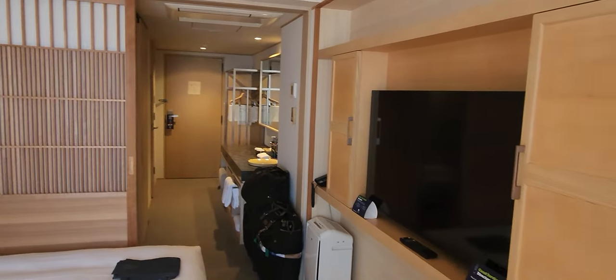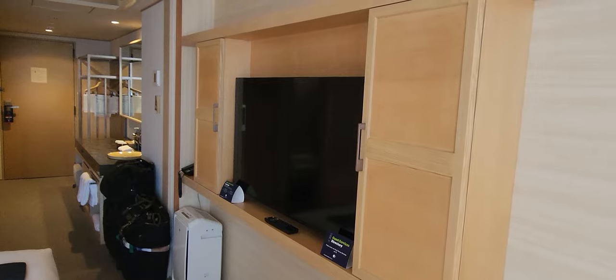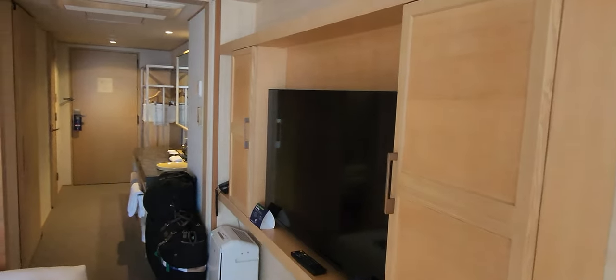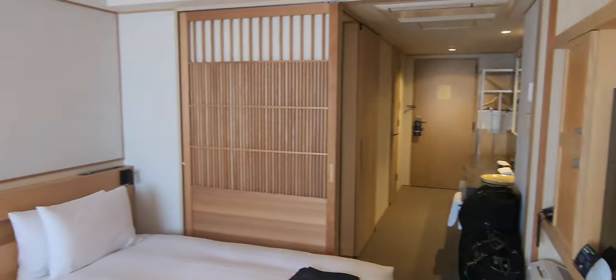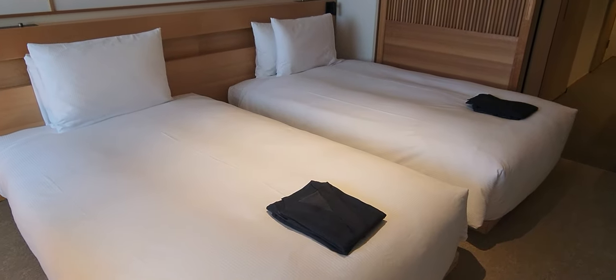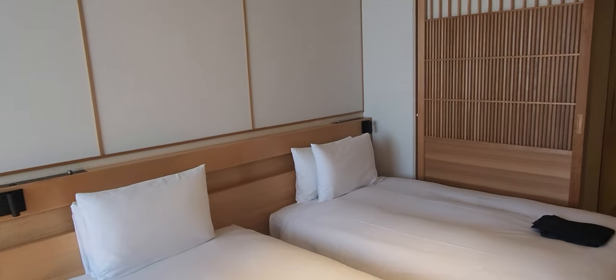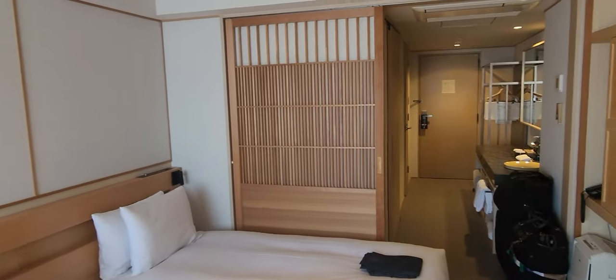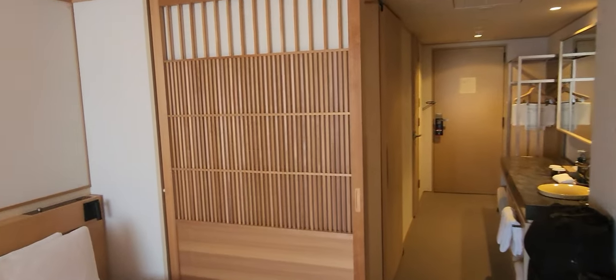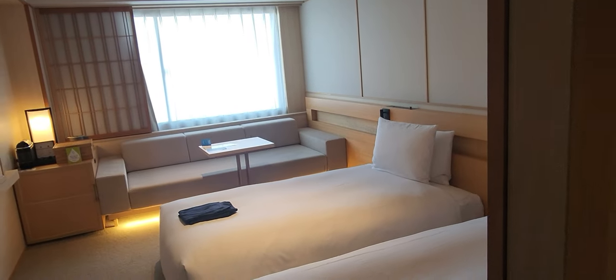But I just wanted to come here and stay once to see how the DoubleTree brand works here in Japan. There's something in Okinawa, but I didn't stay at the DoubleTree there. Again, this is the DoubleTree Kyoto Higashiyama here in Japan, and this is the twin premium room 718.